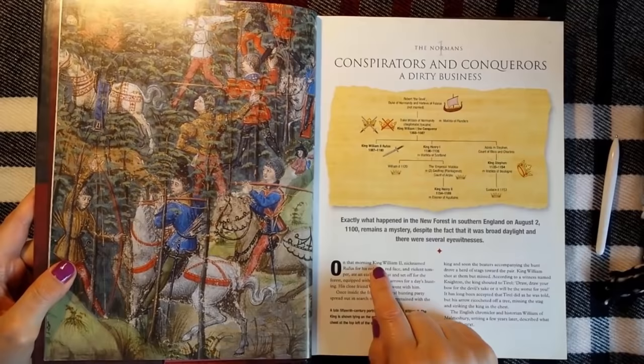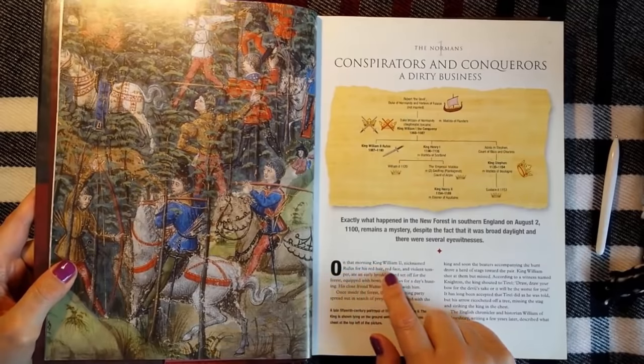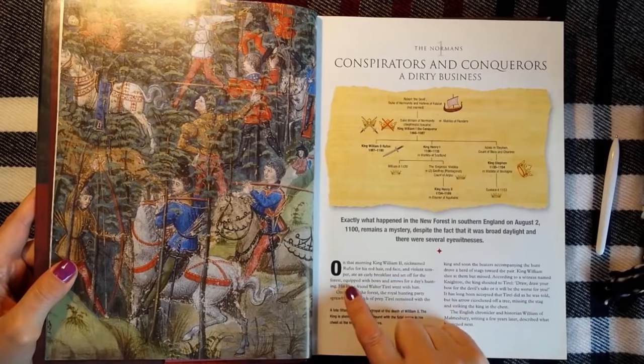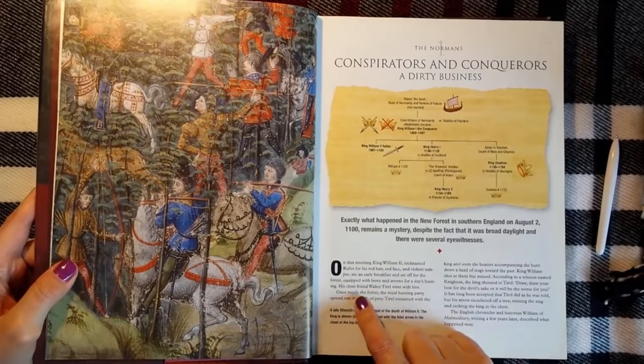On that morning, King William II, nicknamed Rufus for his red hair, red face and violent temper, ate an early breakfast and set off for the forest, equipped with bows and arrows for a day's hunting. His close friend, Walter Tyrrell, went with him. Once inside the forest, the royal hunting party spread out in search of prey.